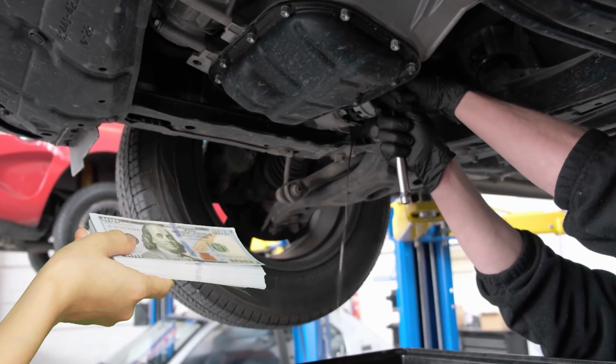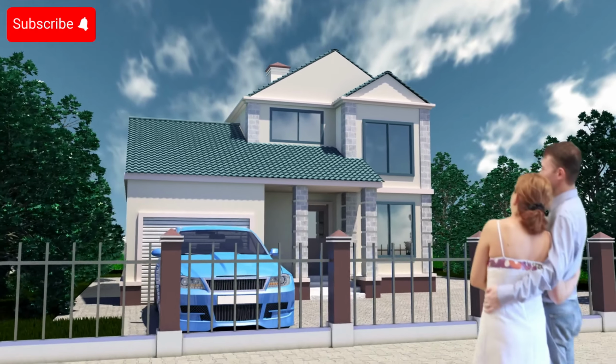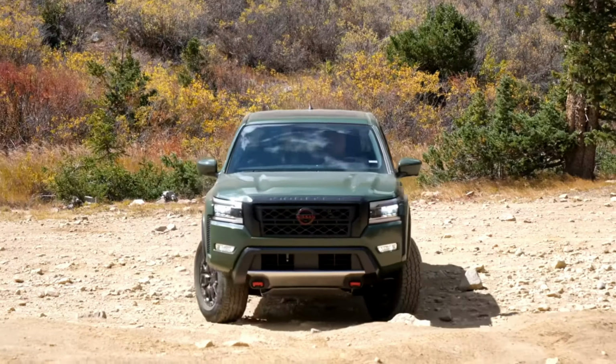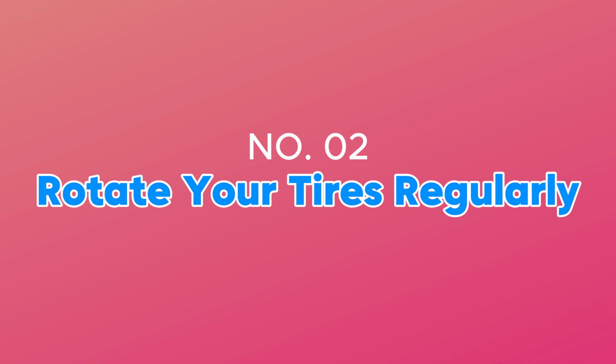That's money back in your pocket for something as simple as rolling up your sleeves and spending 30 minutes in your driveway. Why pay more when you can master this skill and keep your car running smoothly? Number 2. Rotate your tires regularly.